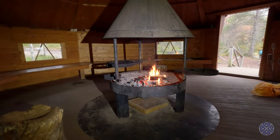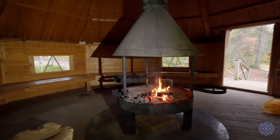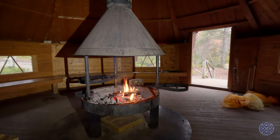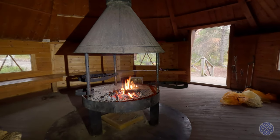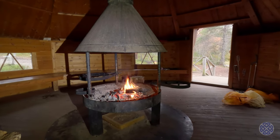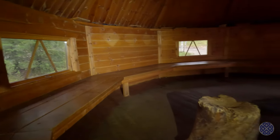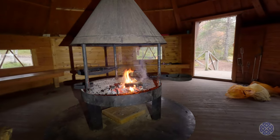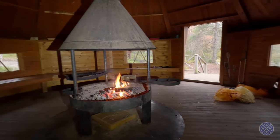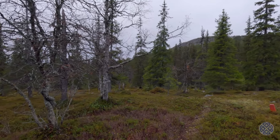Okay, so this is the inside of a kota. It's based on a traditional Sami wooden hut. This one I counted actually has 10 sides, not 8 as I thought. And yes, it has this nice fire pit in the center that you can grill your sausages on, or indeed cook food. Around the walls of the kota are wide benches, so in principle you could sleep in here at night. It's a really nice place to come and get out of the wind at any time of the year, but particularly in winter if you've been skiing. And the wood is provided by the national park.